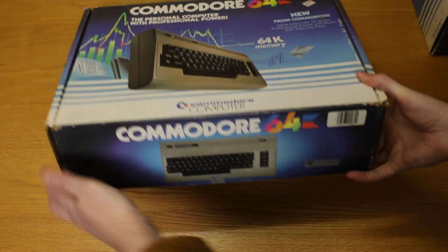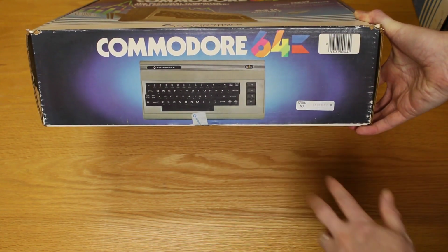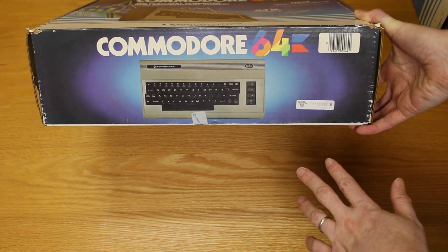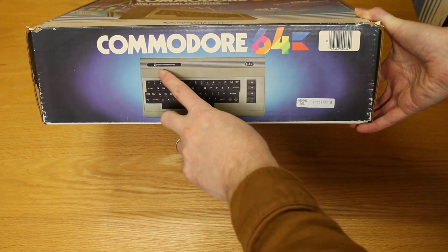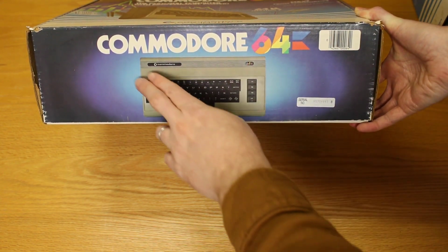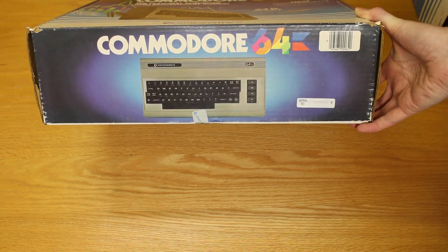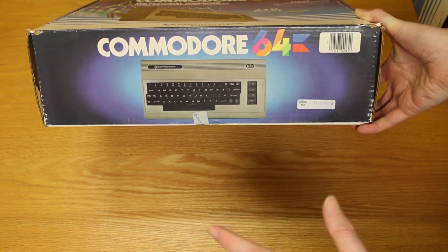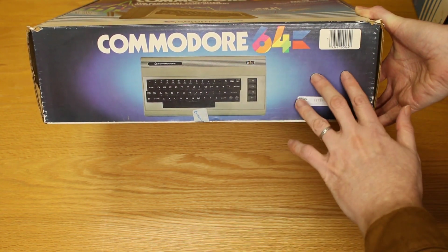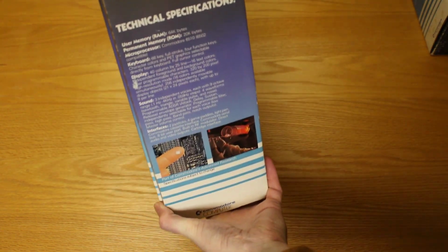When we look at the front here, not much other than a nice graphic of the Commodore 64. One thing to note is this would have been a very early production Commodore 64 computer, where you just had Commodore on this side with the badge, and on the right it said 64. I don't know if they actually looked like this or if it was close to this, but even on the newer box, this is a newer box, it has the same picture here. On the side, we've got the technical specifications.